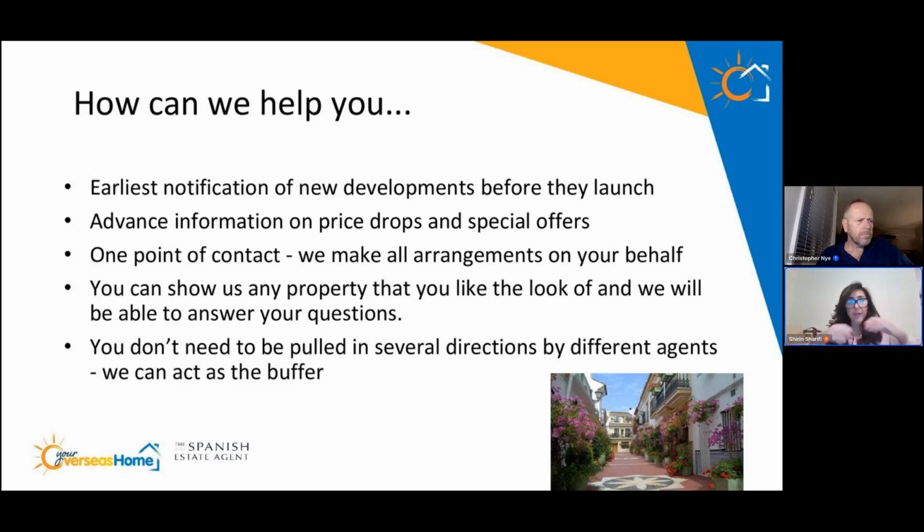So what can we offer you as an agency that works in this way? Obviously, myself, I'm really in with all the developers, because I've been working with them for so long. I know a lot of them quite well. We get some of the earliest notifications of launches for projects. That's for new developments. But if there's price drops or special offers and so on, we have access to all of those earlier than anybody else. The good thing about the way we work is that you are dealing with one person. You're not having to explain yourself a million times over.